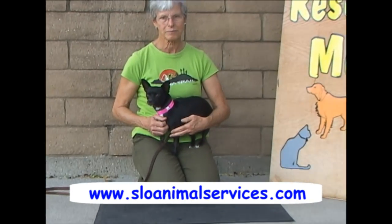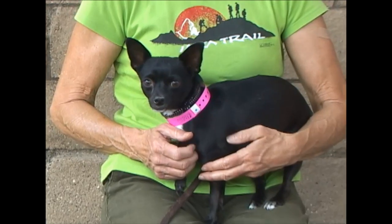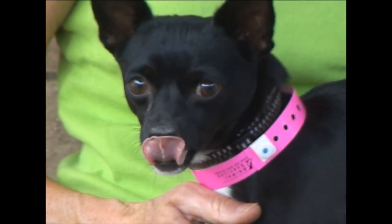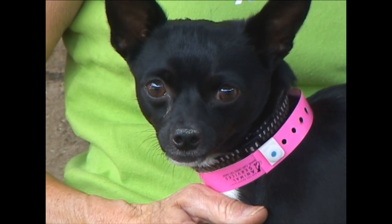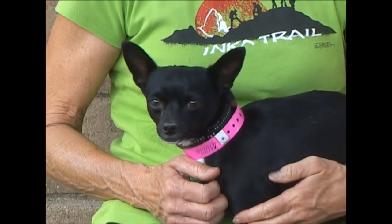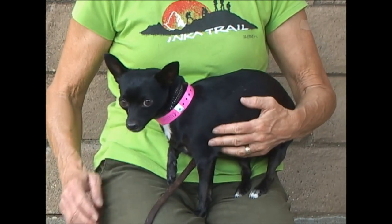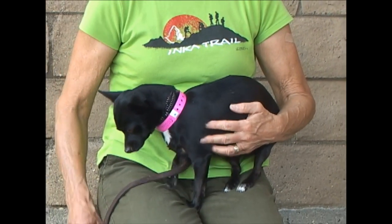This is a marvelous little girl. Her name is Rosa. She was running in Santa Rosa Park in San Luis for a couple of weeks before we were able to catch her. And she was so afraid when she came in, but she's doing so much better. So we named her Rosa, and you should adopt her because she's terrific. 187877.